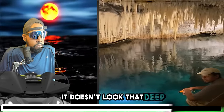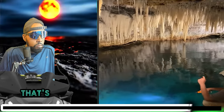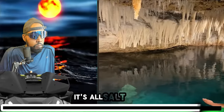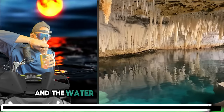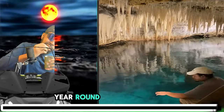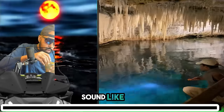It doesn't look that deep though, right? No. The reason is that just the first inch of water, that's fresh water from the water dripping in, and then below that it's all salt water. So it kind of gives it a magnifying effect. Very deceiving. And the water temperature is 69 to 72 Fahrenheit year round. Never changes. 21, 22 in Celsius.